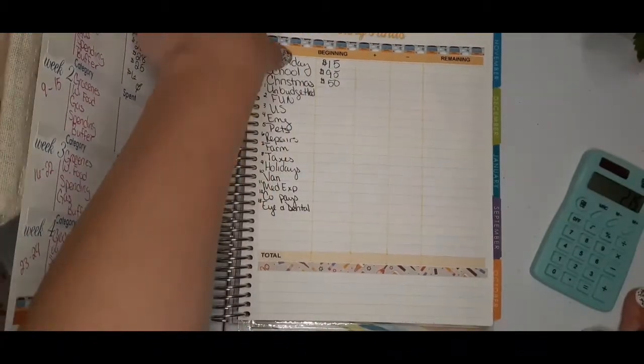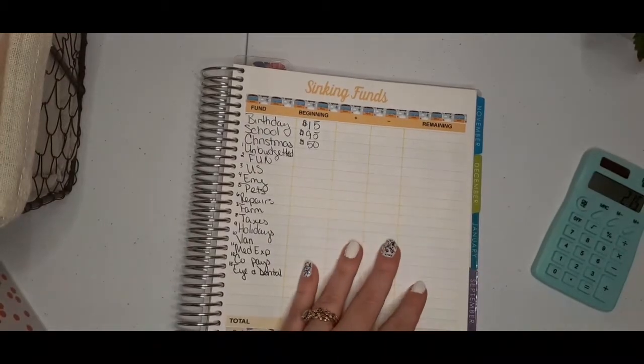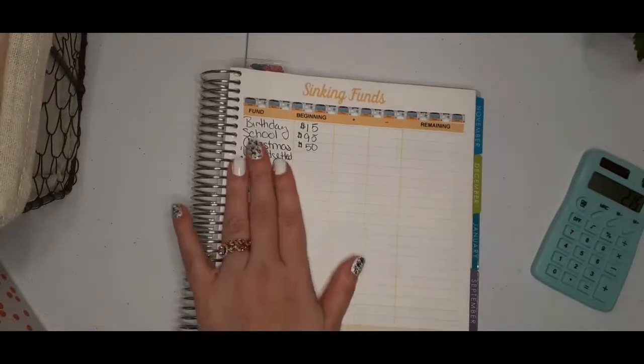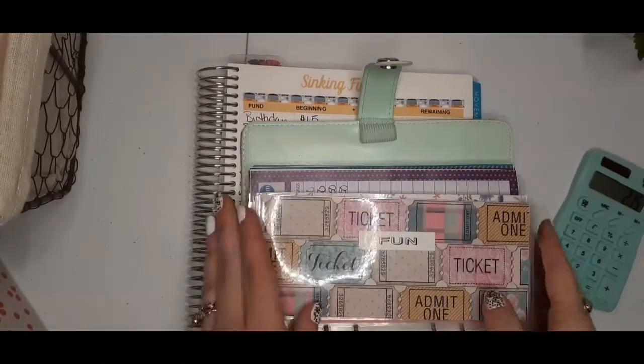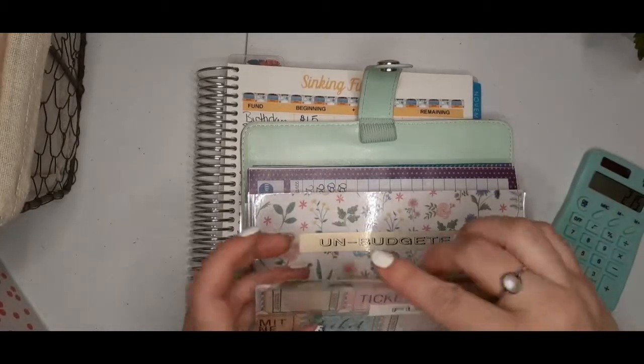Okay, so my sinking funds. Oh my goodness. I did stuff them. Let me get them out. Okay, so these are my cash envelopes, my sinking funds, I mean. And so Fun has $1.